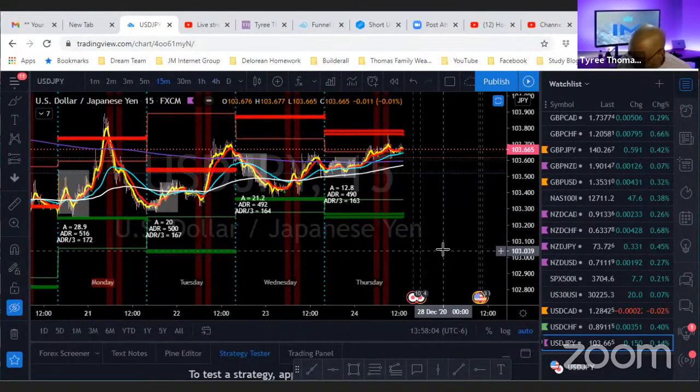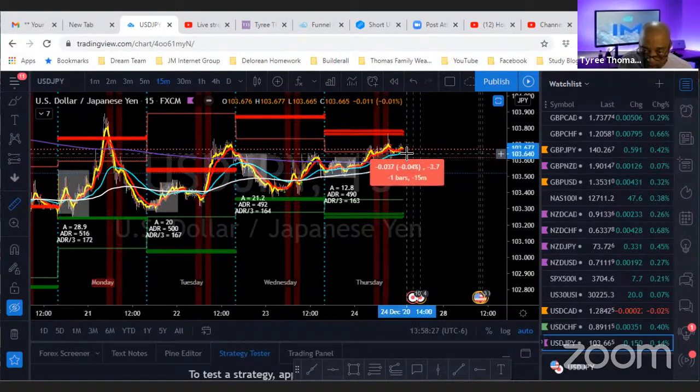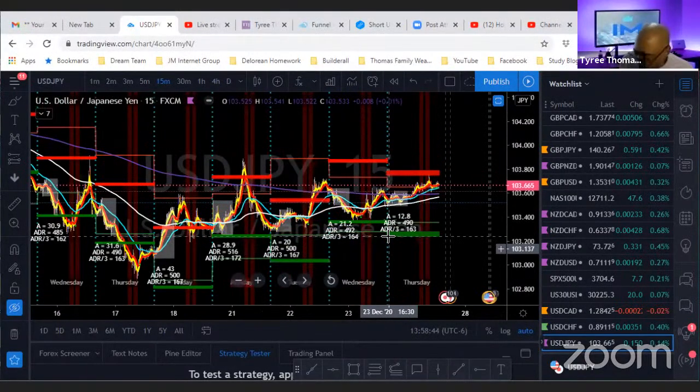Okay, this qualifies. USD JPY is the favorite pair of the Forex binary educators. It's 103.665. It qualifies for binary. Let's see what it is for Forex. I can tell you, it doesn't qualify for Forex. 8 pips. So it just gets a star and it's resetting on the first level. First level reset buy.